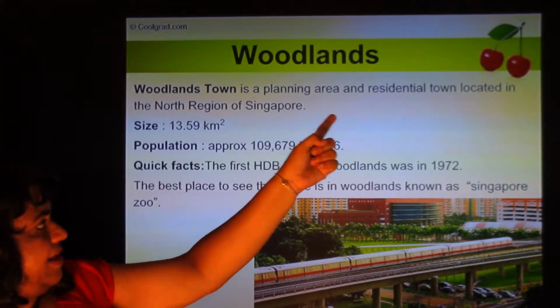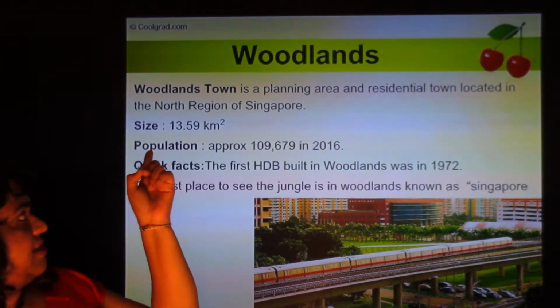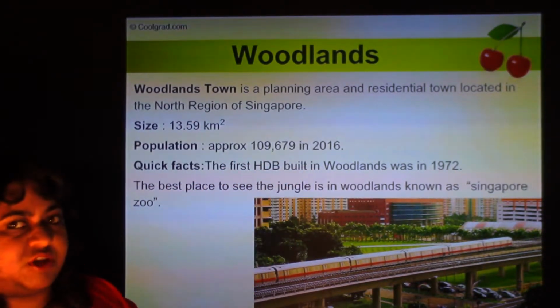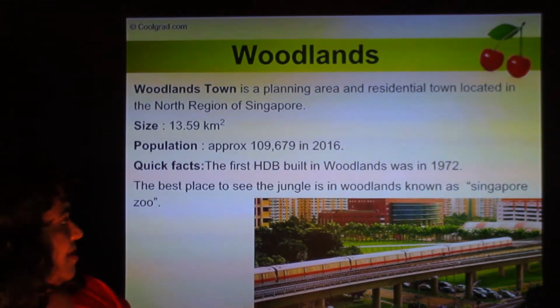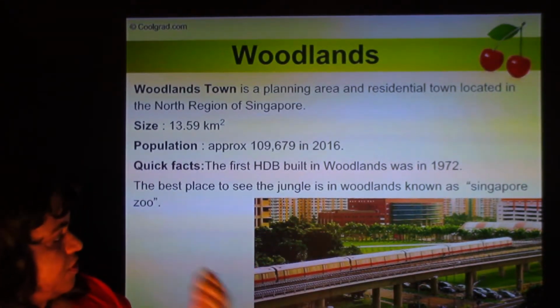Woodlands Town is a planning area and residential town located in the north region of Singapore. Size is 13.59 square kilometers. Population approximately about 109,000 as of 2016. Quick facts, the first HDB built in Woodlands was in 1972. The best place to see the jungle is in Woodlands, known as Singapore Zoo.